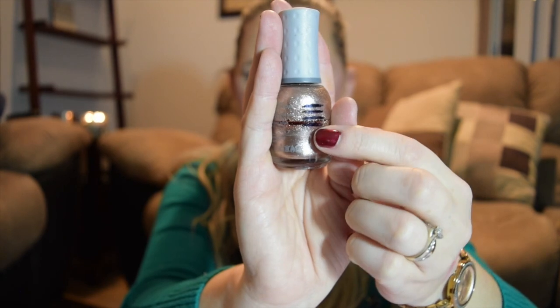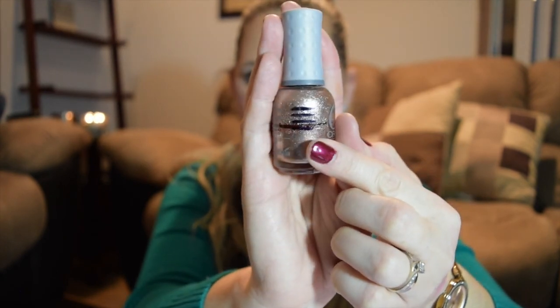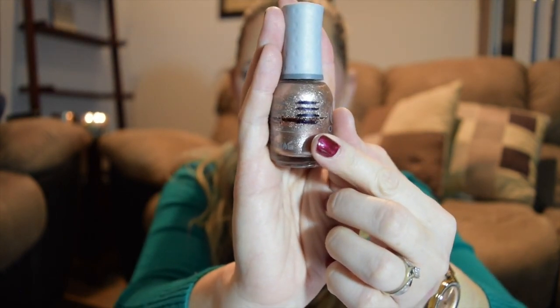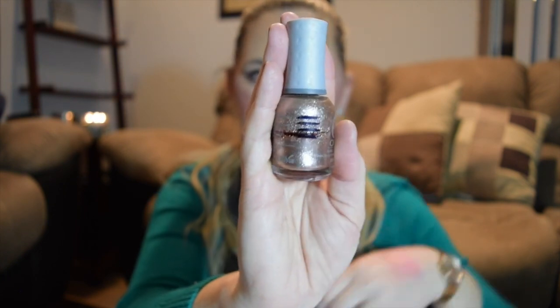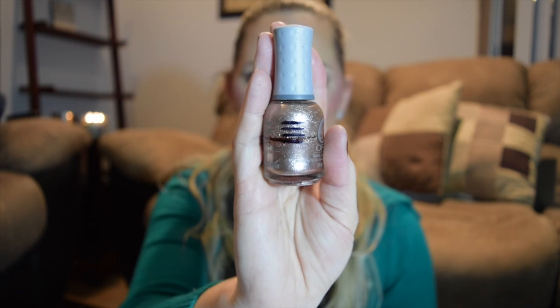I have Orly's Rage right here, and this is where I started the year, and this is where I am currently at. As you can see, that's where I'm currently at with this. I didn't do too well with nail polish this year. Next year, I'm really going to try and go through my nail polishes.